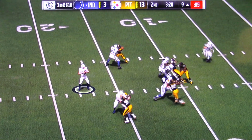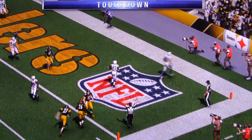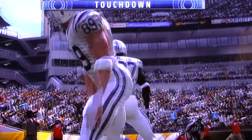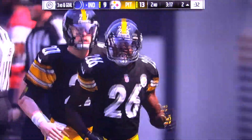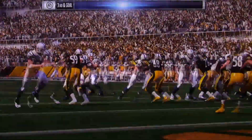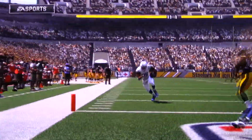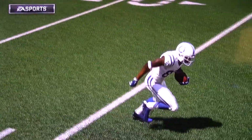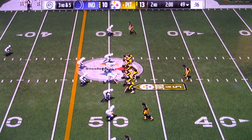Now they'll throw here out of the gun. This will be caught at about the 5. And he'll get into the end zone. Touchdown, Indianapolis. Their dangerous wide receiver. A 9-yard touchdown grab. And the Colts have got it back to a 1-score game. And on that one, able to catch it, also able to have the wherewithal to take it in for the score.